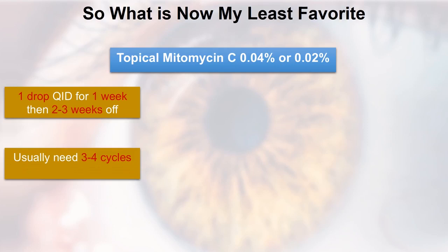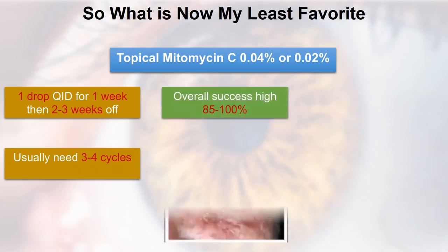I think a mistake that people make is that they use the mitomycin 1 week on, 1 week off, even when the ocular surface has disrupted epithelium. That's when really the tremendous toxicity occurs with mitomycin or 5-FU. So you need to wait until the eye is white before you can then repeat it. Success rates are very high.